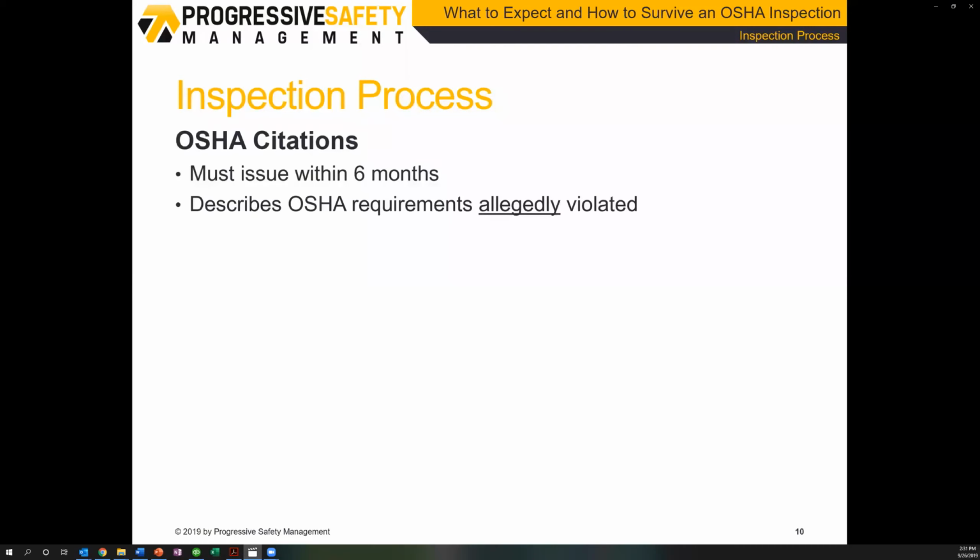Okay. Now, if and when they issue a citation, it'll describe the OSHA requirements that you allegedly violated, and I want to be very clear here that at this time, they're still allegedly. It's their word against yours still. Even though they issue a citation, it still doesn't mean it's going to stick. So it's the alleged violation. Okay. When they issue your citation, they should pick up the phone and let you know it's coming and be able to give you all the facts about the citations that are coming. At that time, they already know what's in the citation, and you should be able to ask them details about it.